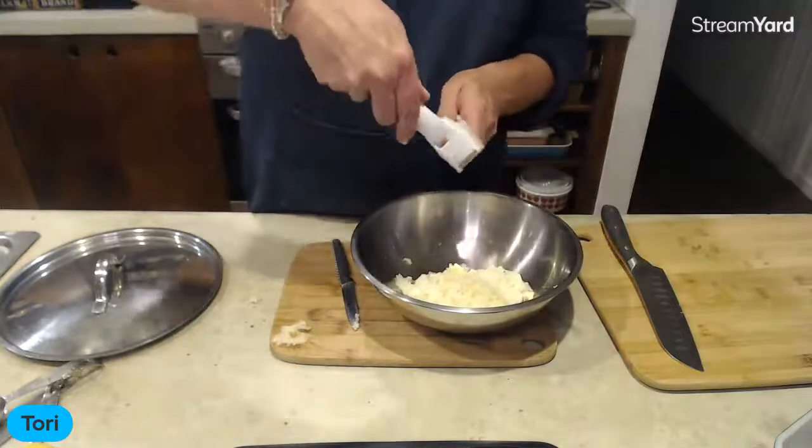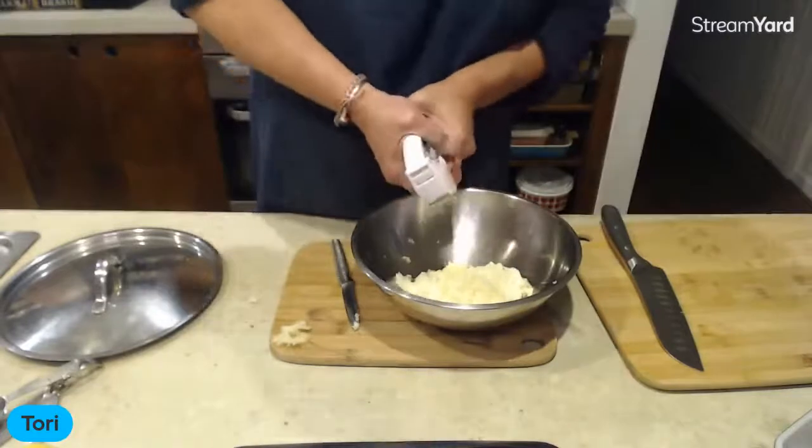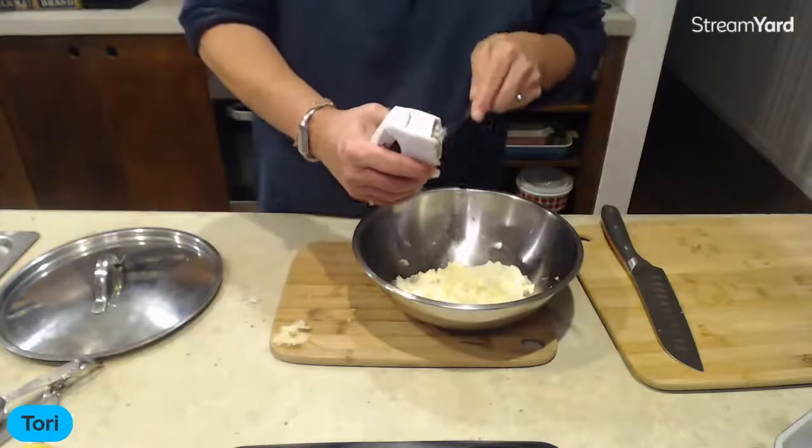This, I hate this garlic press. I so want the other one I had. I loved it. This is nowhere near as good. It's still the best of a lot of bad bunches. I've tried so many different ones. It's the best one I've got so far, but it's still a nightmare.